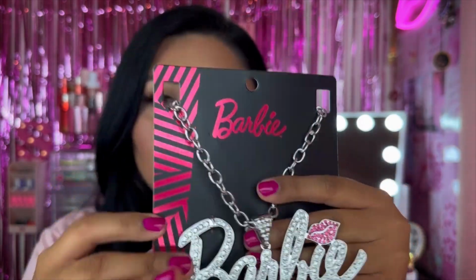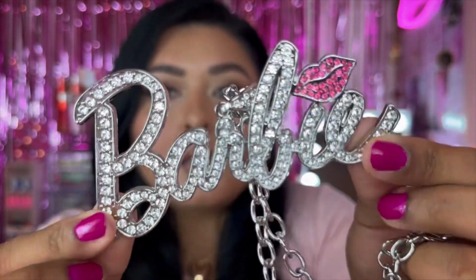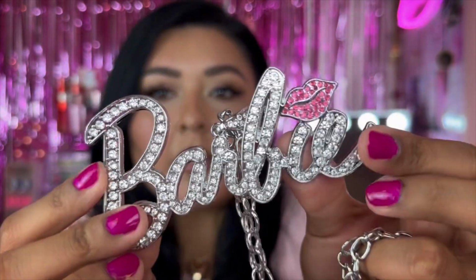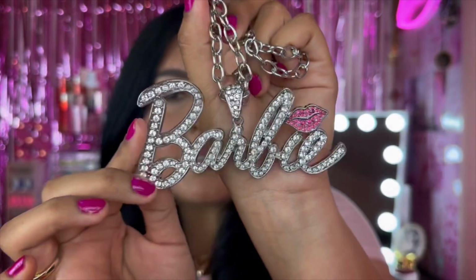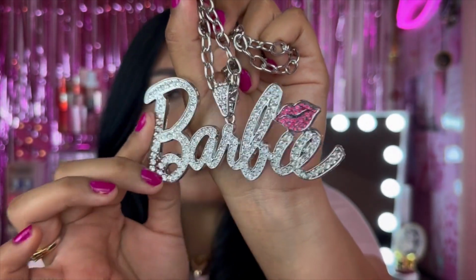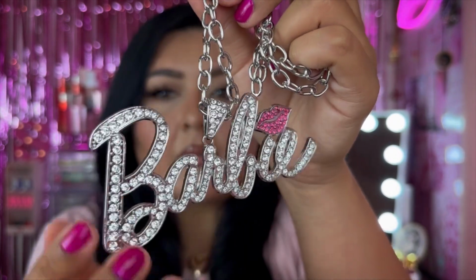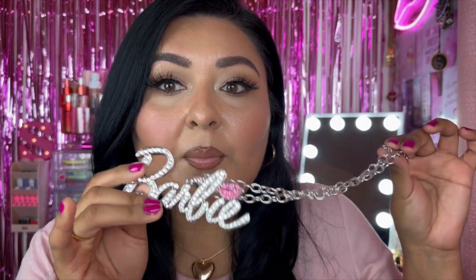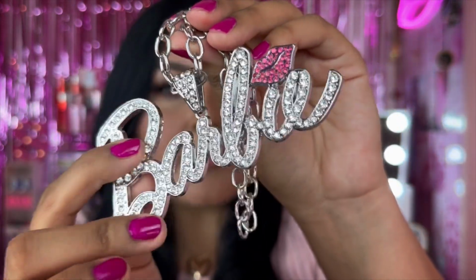Let me go ahead and get into this. It feels really nice and not cheap at all. It feels like a really nice quality. That is so cute. Let me know your thoughts down below. Adorable. Only $17. That's how it looks on the back. Really nice and sparkly. Again, the chain, I don't know, it feels a little flimsy, but I think it's so cute and it's going to look adorable with my Barbie outfit. So excited about this. Could not pass up on this necklace.